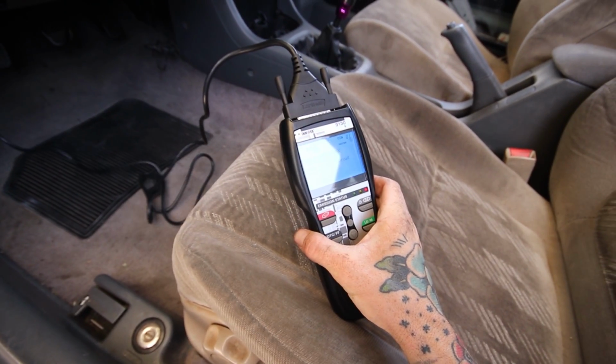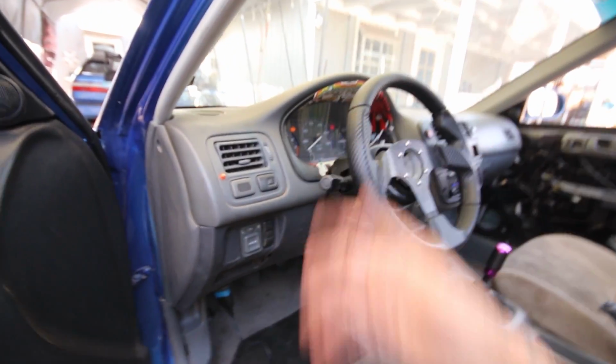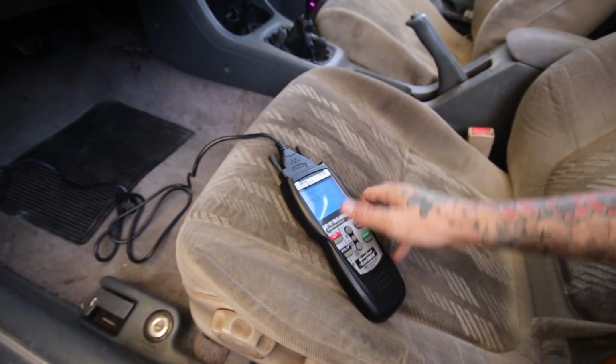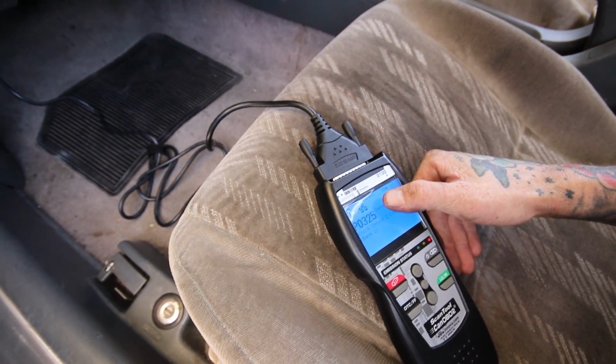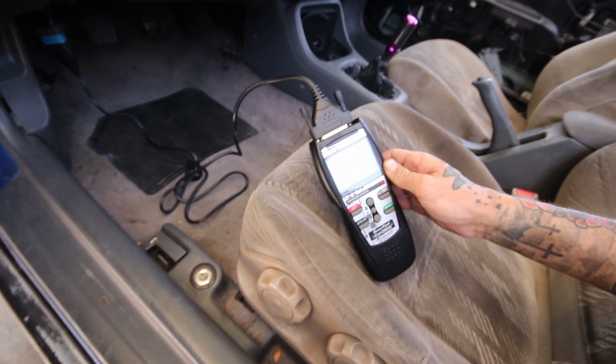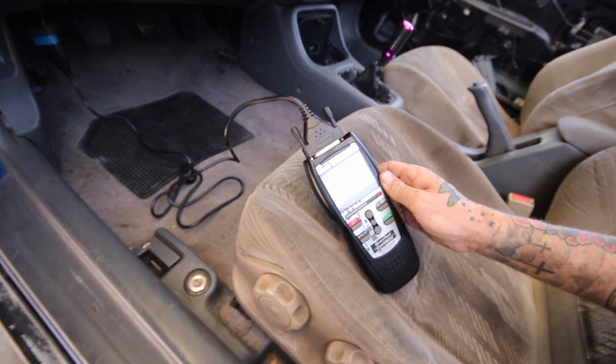So there you go, P0325, knock sensor circuit 1, bank 1 sensor, which is the primary O2 or whatever, or the first one that he's missing. So after that, it should be good. It's still waiting on the CAT and the EVAP for the readiness monitors, because he did try to get it through emissions and it failed. He has a CAT under there. It's probably just gutted, so it's hard to tell. I didn't tap on it or nothing.